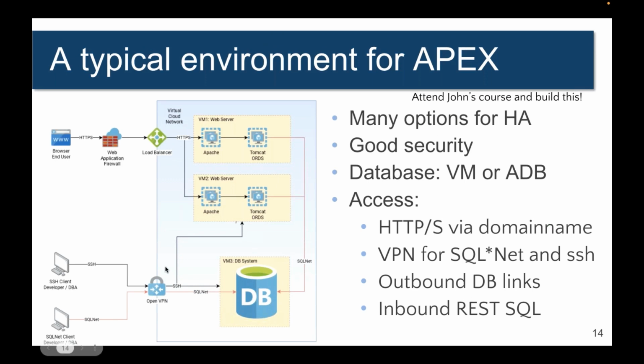Right. And for that, we put another internet-facing service. We have a hardened machine on the edge of the virtual cloud network. And that one will be acting as a bastion host, a hardened bastion host, internet-facing.